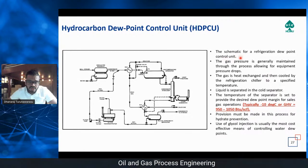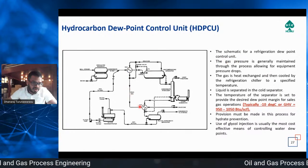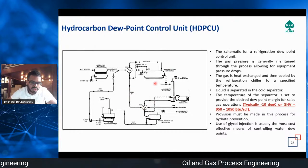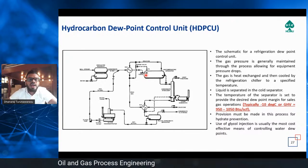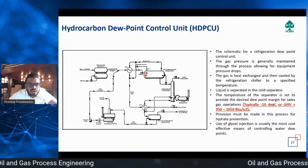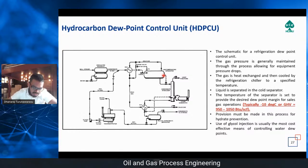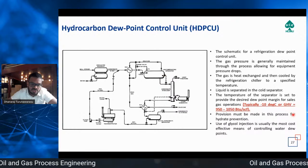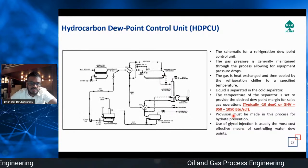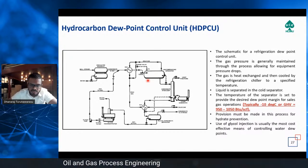So the schematic, the gas will cool down to its dew point, whereby your liquid or your condensate will be removed from your gas. So that's the way we can actually meet the GHV, which is your gross heating value of 950 to 1050. So let's go through this process one by one.